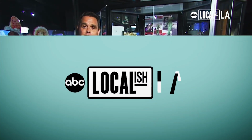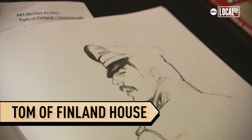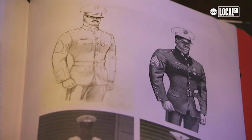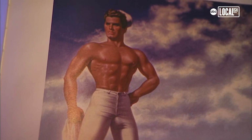June is Pride Month, and just east of the Hollywood Museum in Echo Park, there is a place that has become a safe space for LGBTQ+ artists, the Tom of Finland House. When Tom first started creating a lot of these images back in the 50s, there was a certain idea of what the homosexual male was. And so for him to create these super athletic, beautiful, exaggerated figures, I think was like our own gay little superheroes. We could see ourselves in those images and feel strong and feel beautiful.